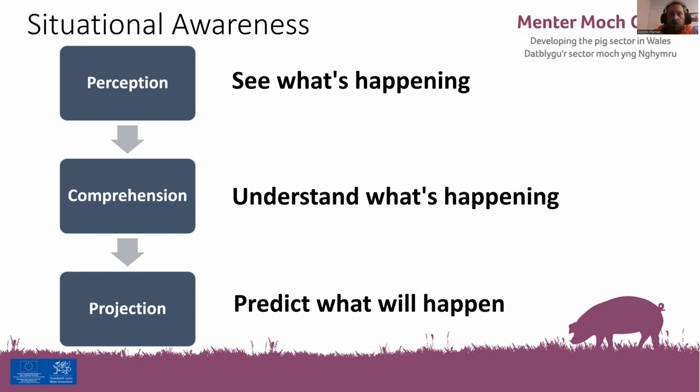Once you have a good understanding of what's happening, you can start to get into projection, which is predicting what will happen. So it's using the data you're seeing and the data you think is coming, by looking at your data accurately and comparing it and benchmarking it and doing all those good things to make changes in your business in order to get the best results. And again, I don't mean best results in terms of pure performance, because again, we have customers who have very different business aims.